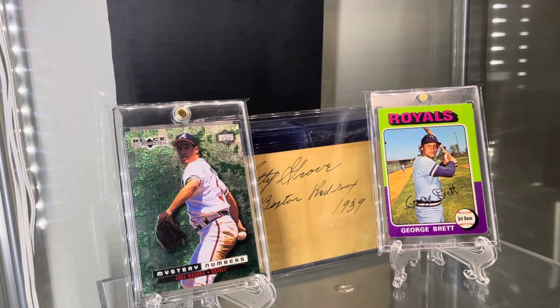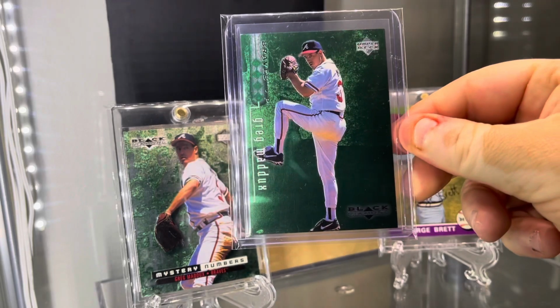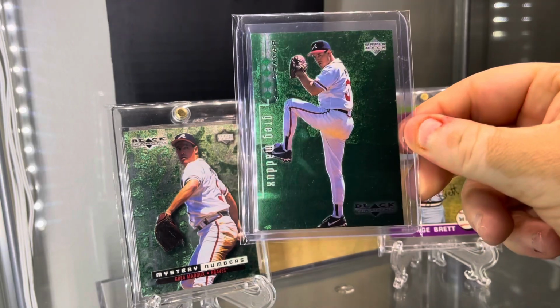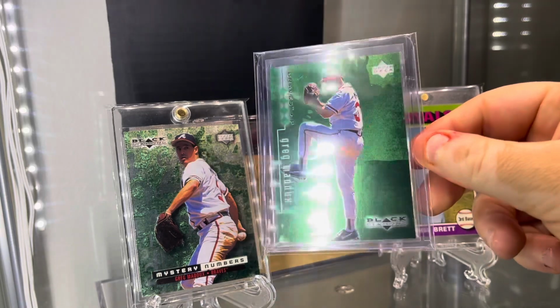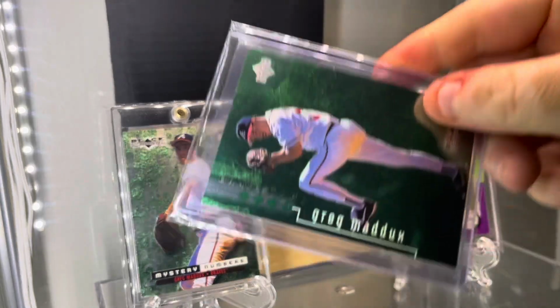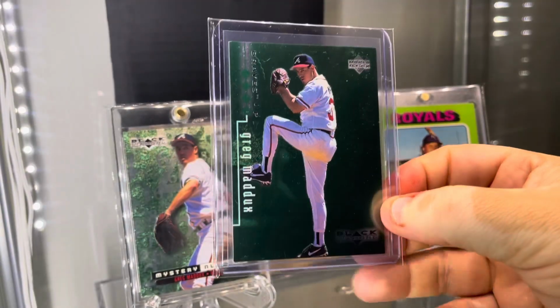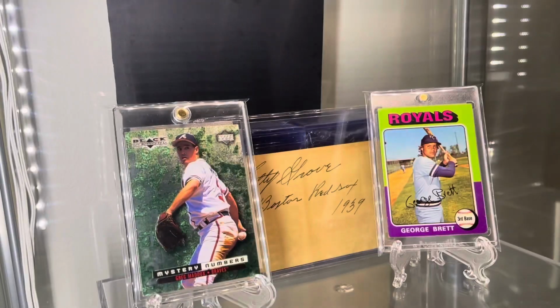I'm gonna stick to the same set here for this particular card. 1999 Upper Deck Black Diamond. This is a parallel. There's a red card called a double, of which 3,000 were printed. There is a yellow card, which is the triple, out of 1,500. And then there's this one, the green, which is a quadruple. I don't know if you can see there, there's four diamonds, that's your quadruple. And this is numbered out of just 150. For whatever reason, they're pretty tricky.